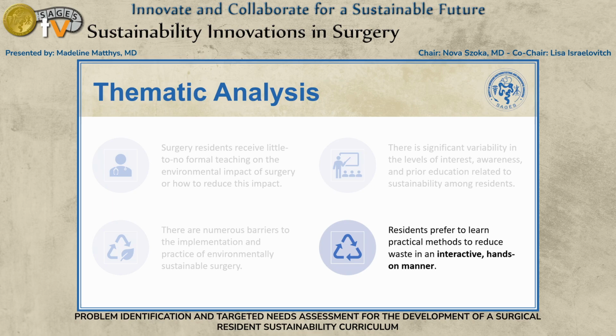The other thing that residents suggested is that they wanted the curriculum to be tailored to the PGY level. So for example, a general review on climate change and human health may be most appropriate for an intern, but a focused review on the waste impact of a particular supply may be especially relevant for our chief residents who will soon be making their own preference cards.